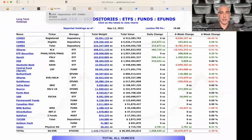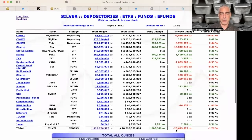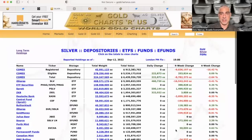Taking a quick look over at the ETFs and depositories, you can see a total of 25,679,000 ounces coming out over the last 4 weeks. So metal continues to leave these ETFs and warehouse and London stockpiles, which means that there's not a large amount of silver remaining. So, should you see a spike in demand or just further continued demand, it's just worthy of note that the amount of metal to underpin all of that is going lower.